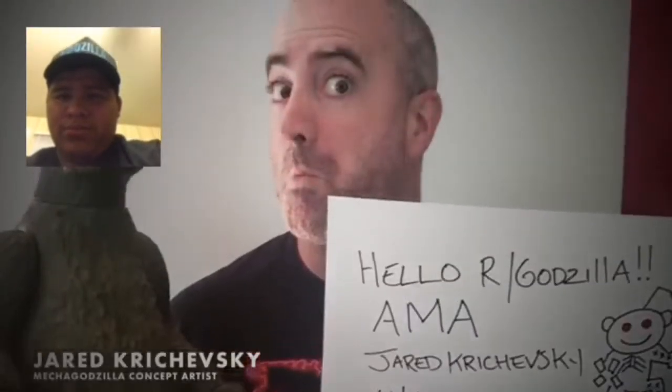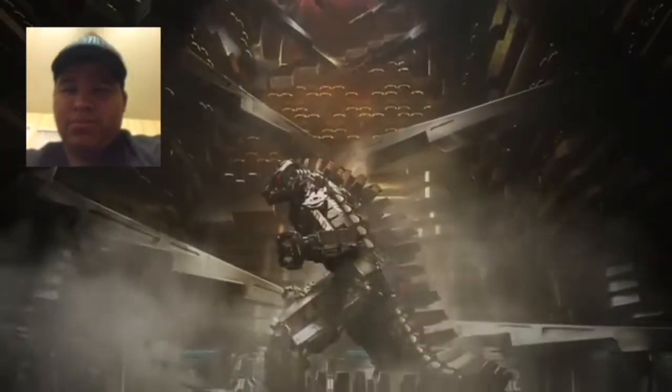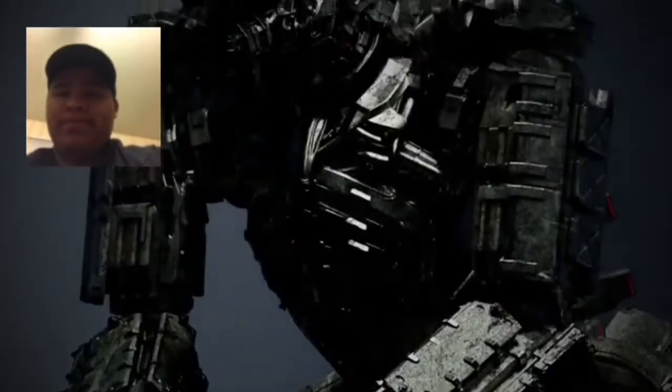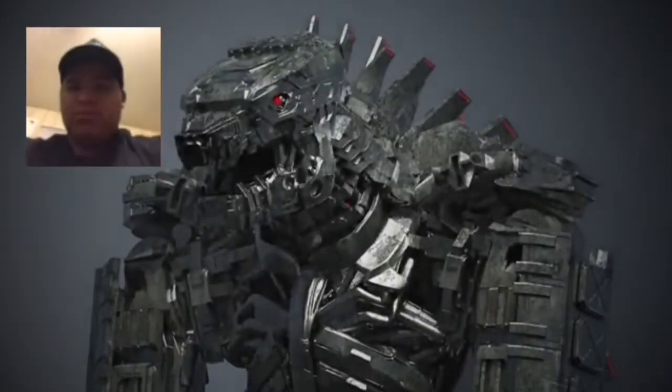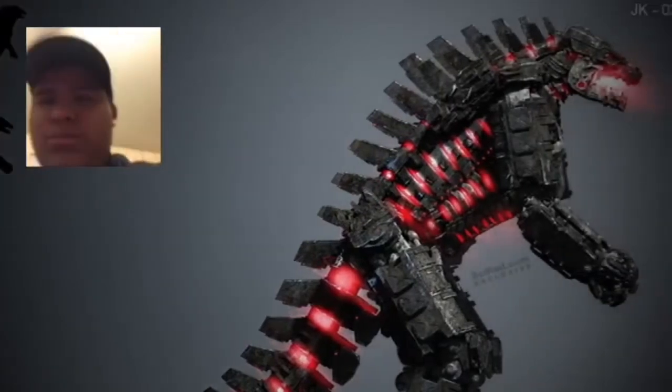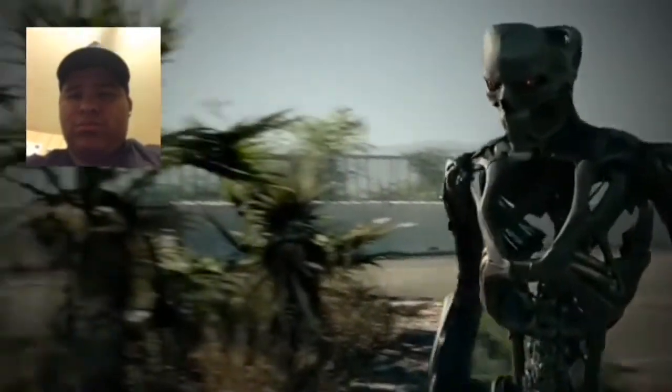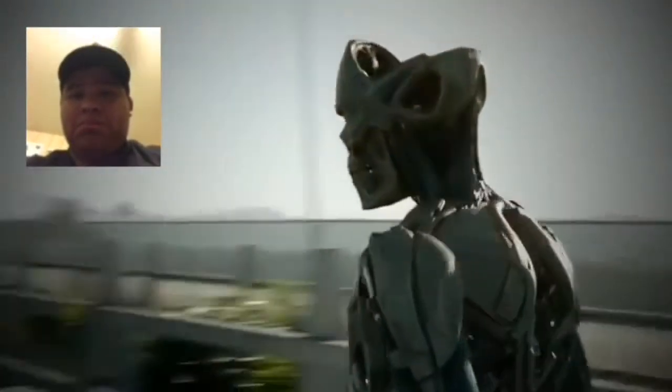Jared Krzyzewski, the man behind MechaGodzilla's design, revealed that the reason why Apex decided to create a mechanized titan shaped like the G-Man instead of a giant tank or carrier ship was simply because a giant robotic titan would be far more intimidating for Godzilla. To put this into human perspective, imagine being met by a Terminator-like robot instead of a drone. Except this robot is out to hunt you down and kill you.